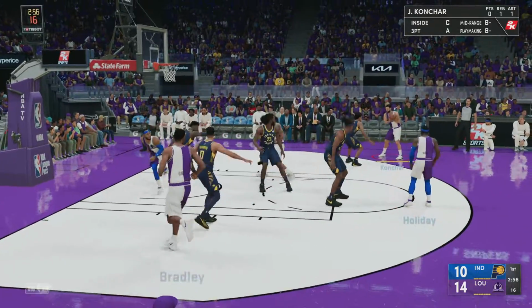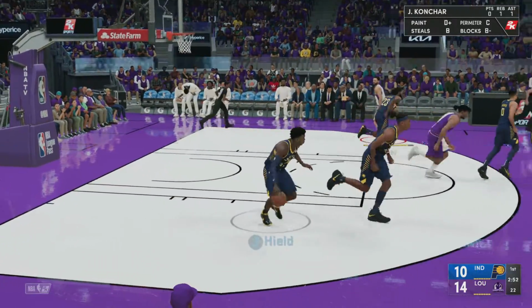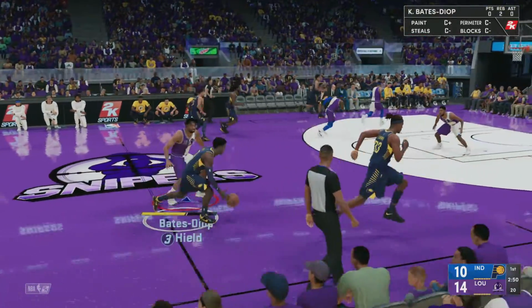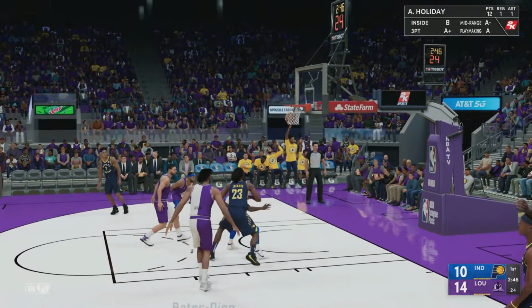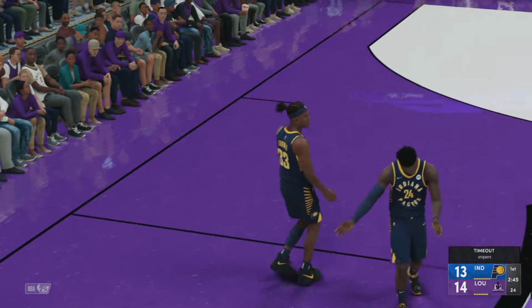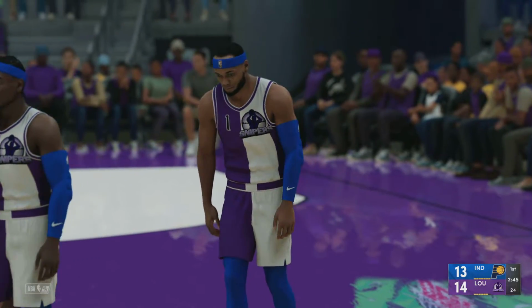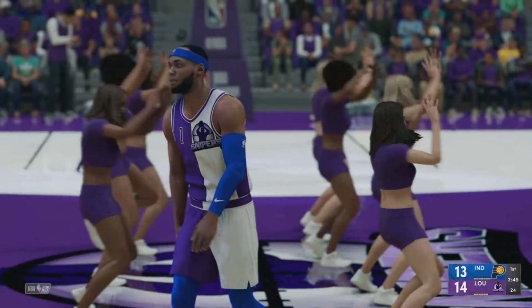Now here is Holiday, following the miss by Isaiah Jackson. Now here's Hield. He's guarded closely. No one near Turner as he lets it go. Drains the triple. Love seeing this. Turner just rising and firing with no hesitation. Have to respect the confidence he's playing with.